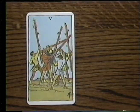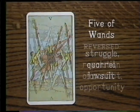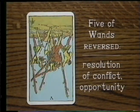The Five of Wands has 5 young men in combat, using the wands as weapons. This is an indication of a struggle, a quarrel, or even a lawsuit. In the reversed position, it indicates the resolution of a conflict and new opportunities.